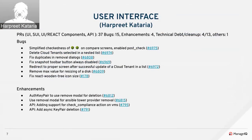Hello, everyone. So we had a total of 37 PRs merged across the UI and other related repos. That includes 15 bug fixes, 4 enhancements, and a few cleanup PRs, removing obsolete code and moving things around. Highlights of the bug fixes and enhancements are listed on this slide with the links to the PRs. And on the next few slides, I have screenshots of a few of the main PRs to go over.